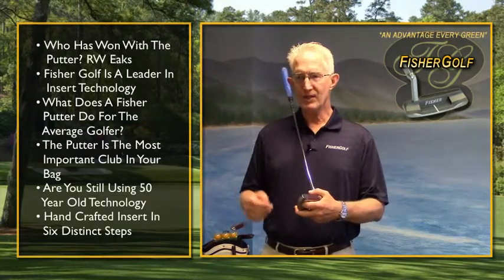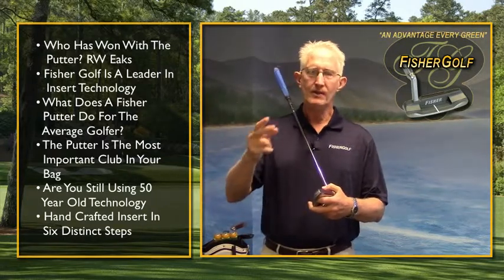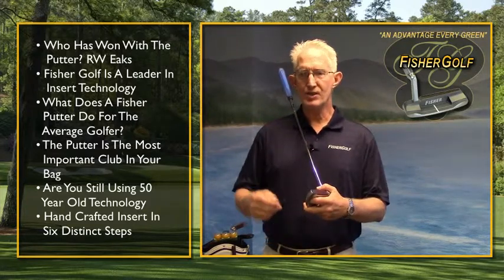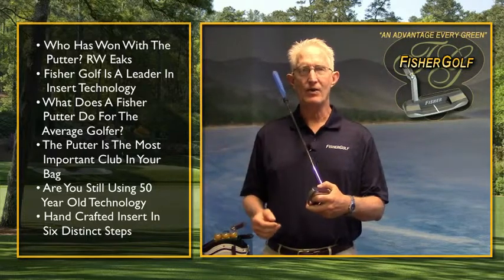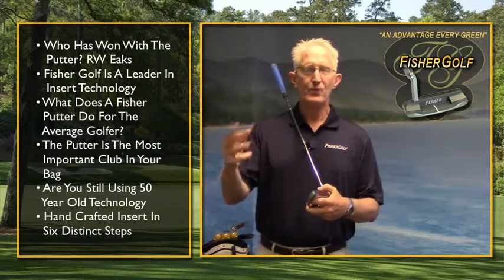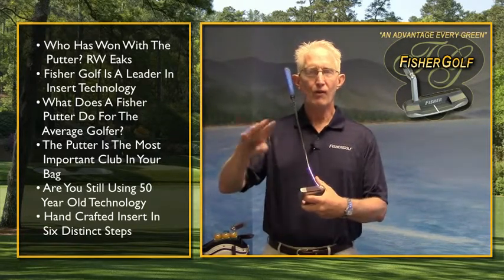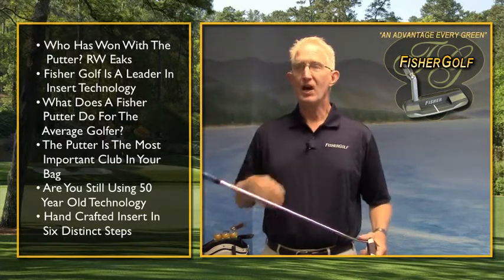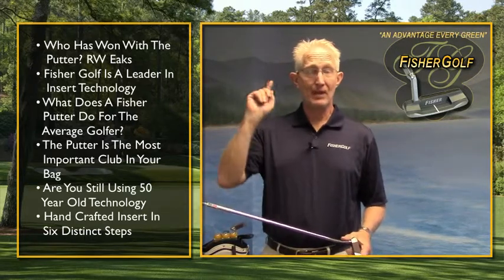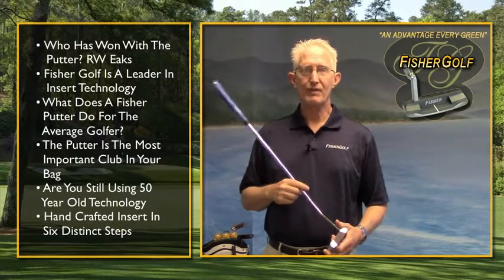So there you have it, 1 through 6. To review, 1 is who's won with it. R.W. Eakes, tremendous success on the Champions Tour after never having won. 2, Fisher Golf, leader in insert technology, has licensed 2 of the major putter manufacturers in the world, Titleist and Callaway, under their patents, as well as many others. 3, what does it do? Distance control, directional control, stroke control. 4, it's the most important club in your bag, over 40% of your shots. 5, are you still using 50-year-old technology? If you look at your bag and you see an old putter in there, it's time to be thinking about giving yourself the Fisher advantage.